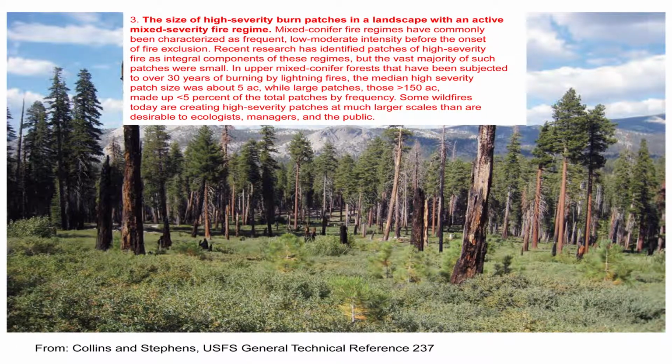And so this is a really interesting slide, or excerpt from GTR 237. That's a great reference. Also, the bulk of the material for my presentation is just from the Sierra Nevada Ecosystem Project. That's a great compendium of knowledge, and the GTR 220 is another great thing to look at. There's just so much information out there to look at. It's hard to get it all in one place and have the time to look at it.